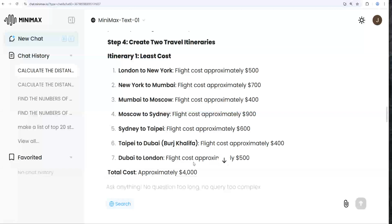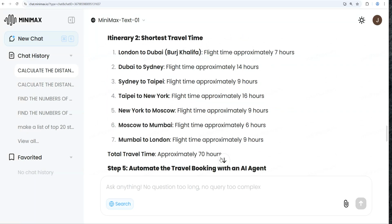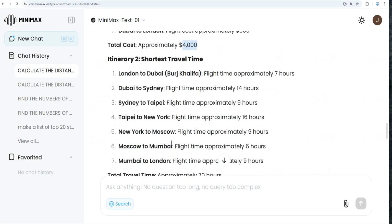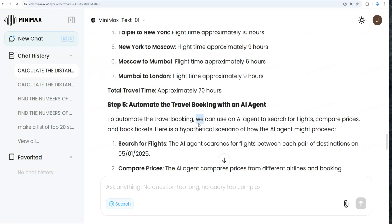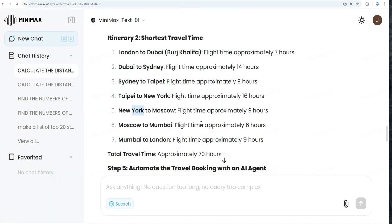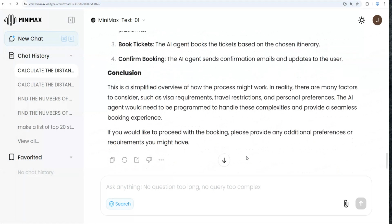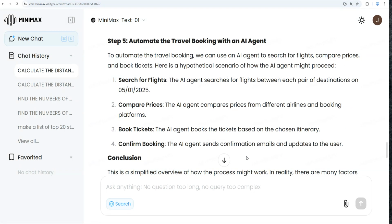And then for the cost, it has given us a price, and also the time, but for automation it hasn't provided us much, and it is not aware that you can't have these direct flights, like for example New York to Moscow. A 9-hour flight time is not correct if you are taking flights through multiple stops or at least one stop. So overall, I think for the numbers for Minimax, we would probably give it a 2 or maybe a 3. So this is our summary for the different companies that we tested.